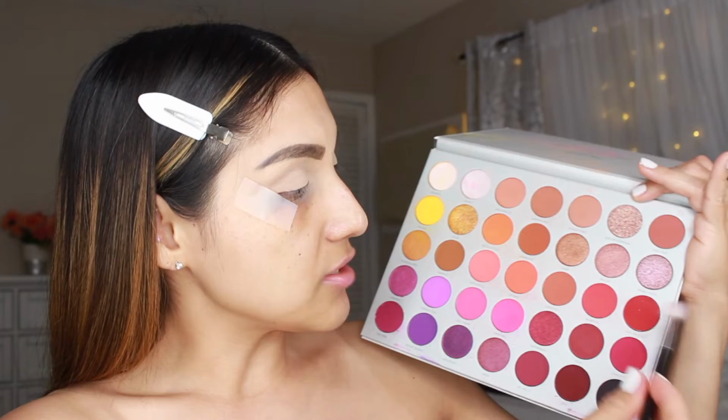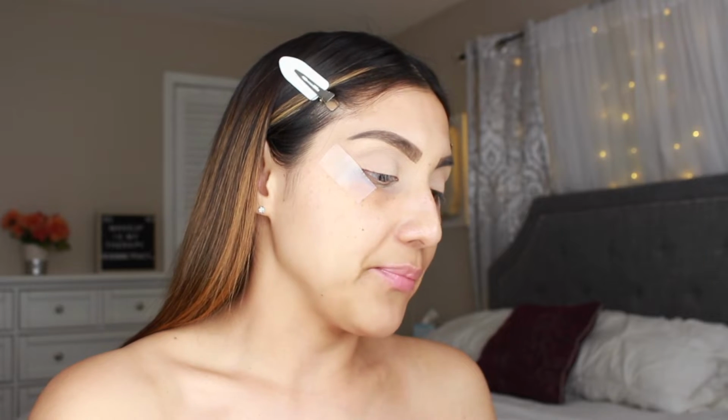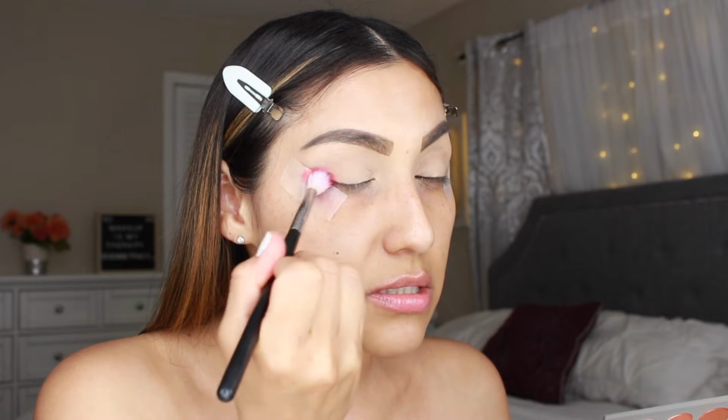So I'm going to go in with the Morphe M441. I'm going to go in with these shades here. I'm going to go in with Living With My Best. Yes, we're going to go in with this shade. Yes, it has pickup, but I don't care. I just love this palette. I'm going to do something bold, but at the same time, I think I'm going to add a little bit of brown into this look.